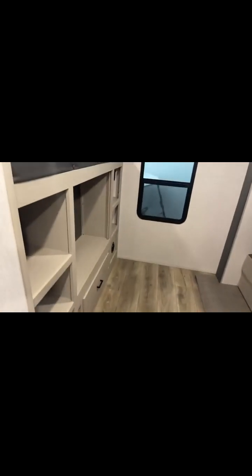Bunkroom. Now this one has a slide. It gives you a lot more space. It feels bigger. You still have the kind of the couch that's a Versa couch, whatever you want to call it. Comfort. You can sit there, play games, whatever, and it folds out to a full-size queen. So if you have bigger kids or adults, that full-size queen is going to make a big difference. Fold the bunk out of the way so you don't hit your head.